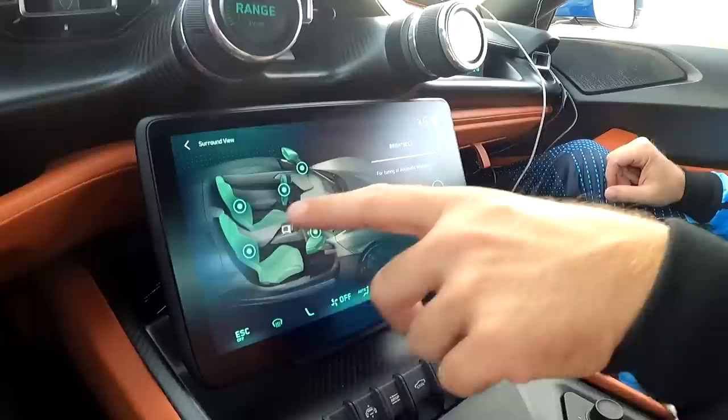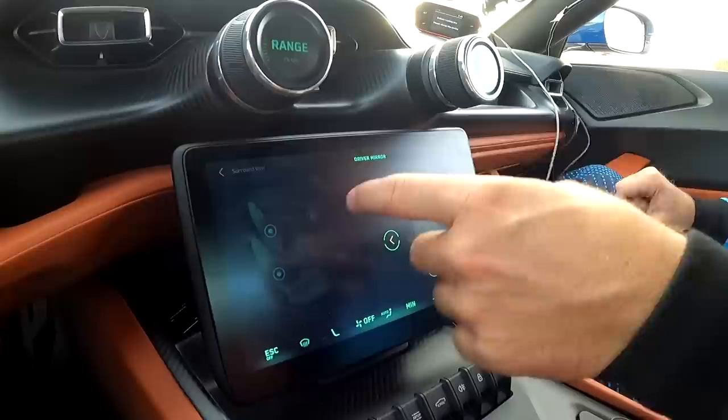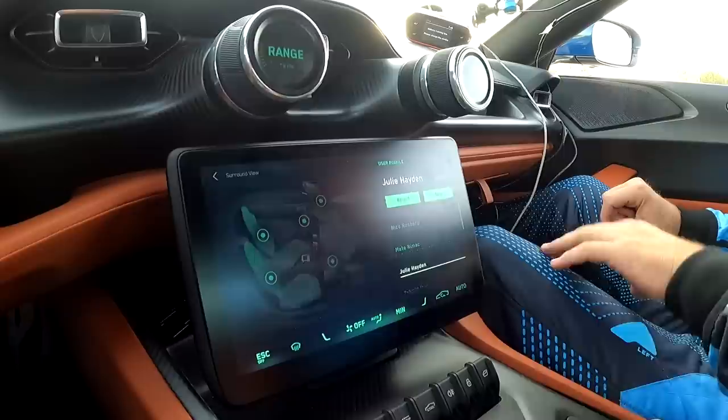Basically, you change the seat position, seat height, backrest position. Also the steering wheel, and also the mirrors. If you want to adjust the mirrors, you just go here and adjust it. And then you have your pre-selected profiles that you can save. So if I want to move my seat forward, you would press here, and there we go. Now I'm moving forward.